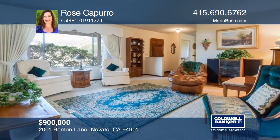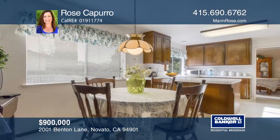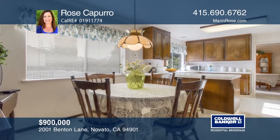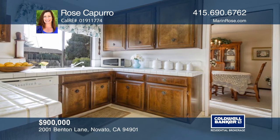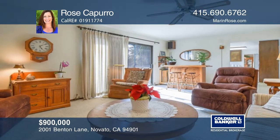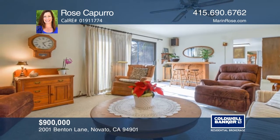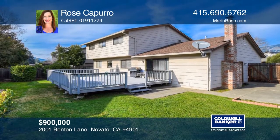Welcome to this sweet home in a great Novato neighborhood within a coveted school district. This home offers a wonderful four-bedroom, two-and-one-half-bath floor plan with an interior laundry room, a garage with tons of parking space, and a large flat backyard. This property is centrally located between the wine country and San Francisco, and the home has been lovingly cared for. It can be yours with a call to Rose Capurro.